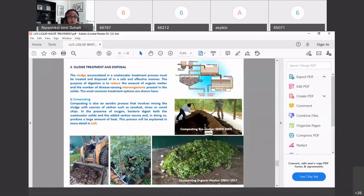Okay, so that is what happened. So the sludge must be treated and disposed. Okay, so when it is first taken from the primary treatment, the process that needs to be done is called dewatering. It is not mentioned over here, but there is a process called dewatering, whereby the water is removed from the sludge, yeah? Because the sludge is actually a wet solid. It still has some amount of liquid. So during the dewatering, whatever remaining water is removed, and then at the end it will produce totally dry solids, dry sludge.